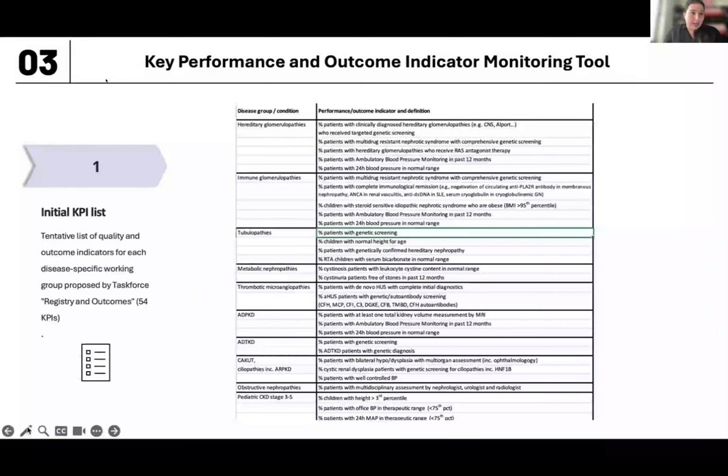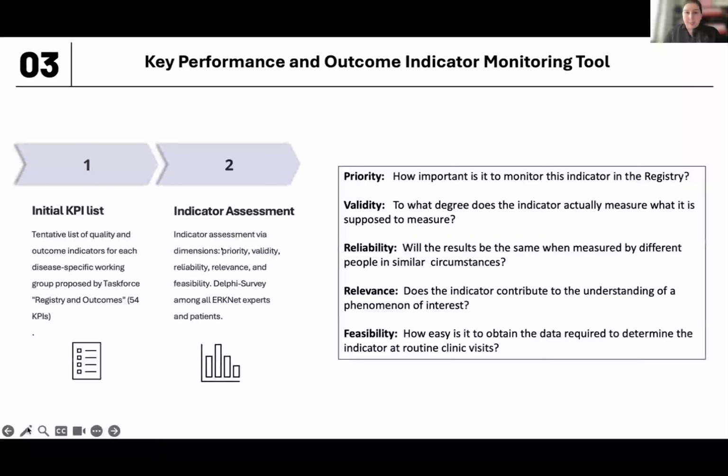The development of the KPI monitoring tool was a thorough process. We started to compile a tentative indicator list, which was proposed by our task force registry and outcomes. In the beginning, we had 54 proposals from the different working groups. We then did an indicator assessment and evaluation through a Delphi survey, which was sent around to our clinicians and also the patient representatives. It was evaluated against the dimensions of priority, like how important is it to monitor in the registry; validity, to what degree does the indicator actually measure what it's supposed to measure; reliability, will the results be the same when measured in different hospitals; relevance; and also feasibility, how easy is it to obtain the data required to determine the indicator at routine clinic visits.